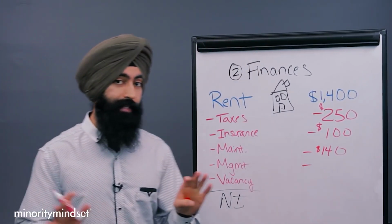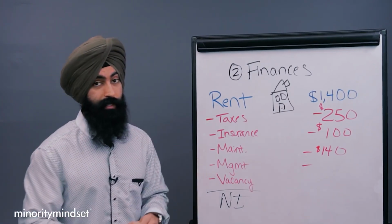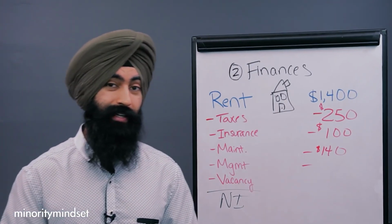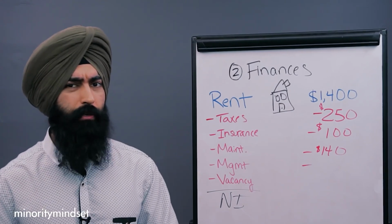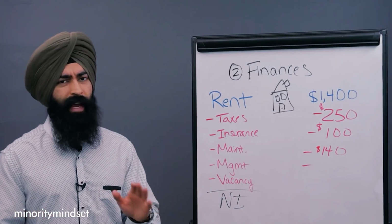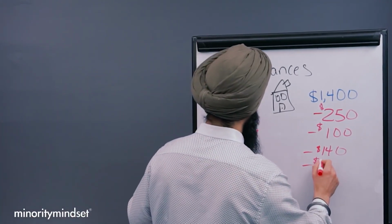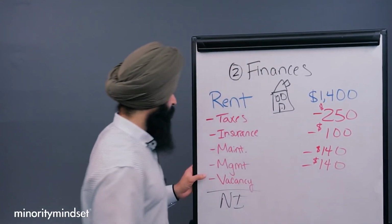Management fees, I like to estimate 10% for management fees. Now I pay way less than that because I have a number of properties, and so I worked out a deal with my management company. I'm paying close to 5% in management fees, but if you're just starting off, you might be paying that 7 to 10% range. So if you want to be conservative, that's another $140 in management fees.